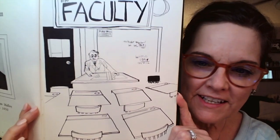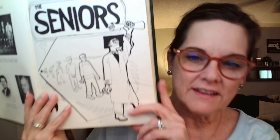He drew this, too. Faculty. That's pretty cool. They have the students' artwork in there. Look at that page. It almost has a Doonesbury feel to it. You know, well, 51, right? Maybe it was the seniors.